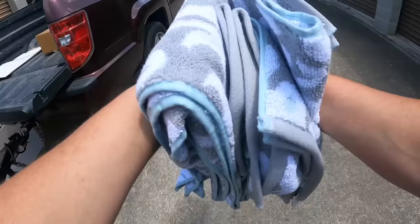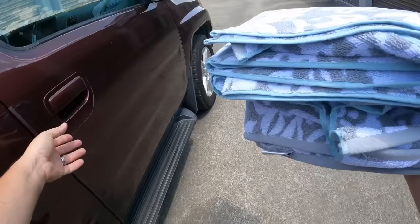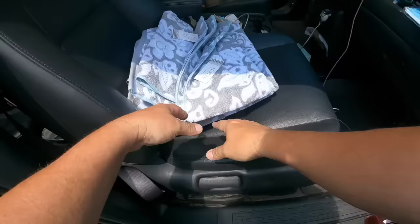Now, I don't know if I'll be able to use these at home, because the last bunch of towels I brought home, Jana said, mm-mm. But these are brand new. They got tags. We might just be able to get these into the closet.